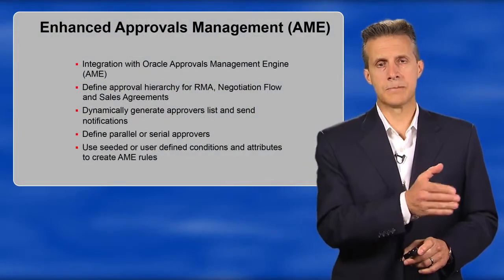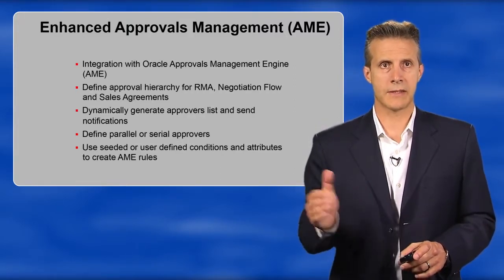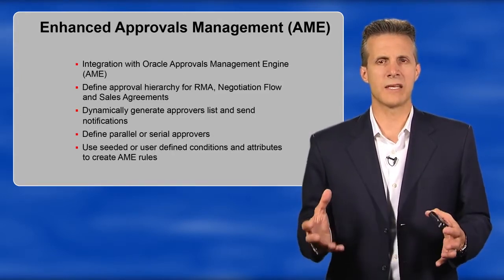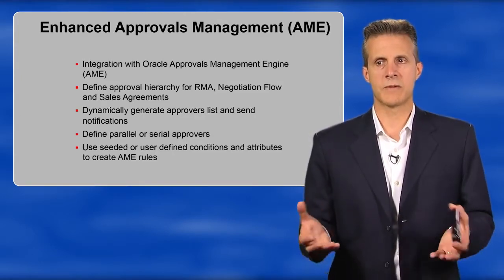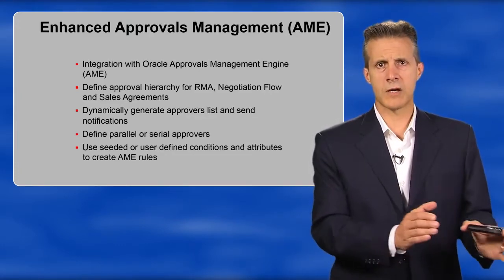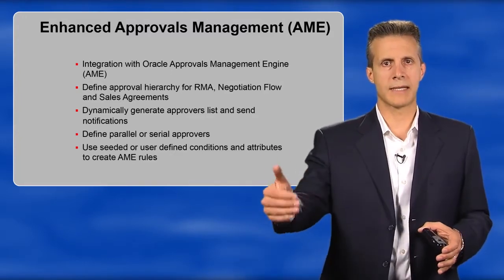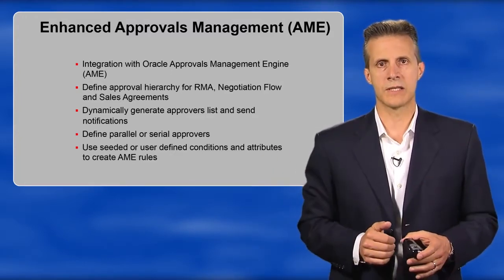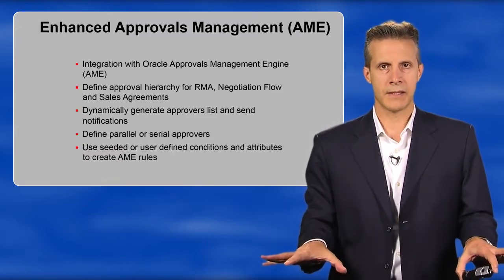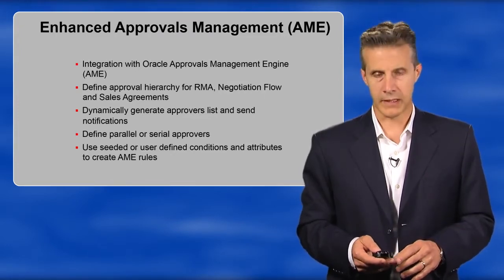We've also integrated order management with advanced approvals management, enhanced the approvals management capability, so that you can do things like, the key thing really here is parallel approvals. Whereas before, if you needed an order approved by the sales department, the engineering department, and the legal department, you had to do that one at a time in serial sequence. Now you can do all those approvals in parallel. So a great time saving and a much better way to do approvals for order management in 12.2.